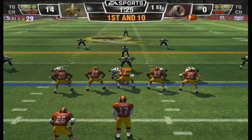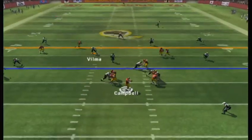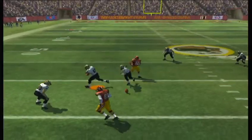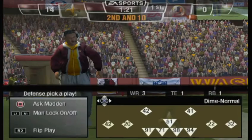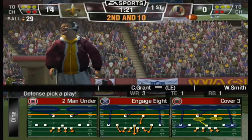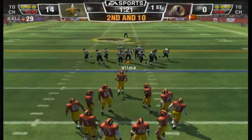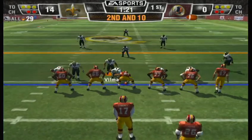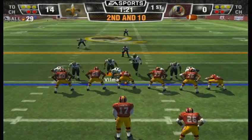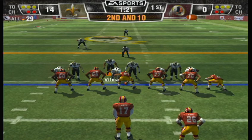The Saints bring in their dime package. They'll throw on first down. Tips it away. Randall L. was unable to make the catch on that pass attempt. Yeah, sometimes those tip balls end up being tipped up in the air, and that's what defenses really feed on, those tip drills.